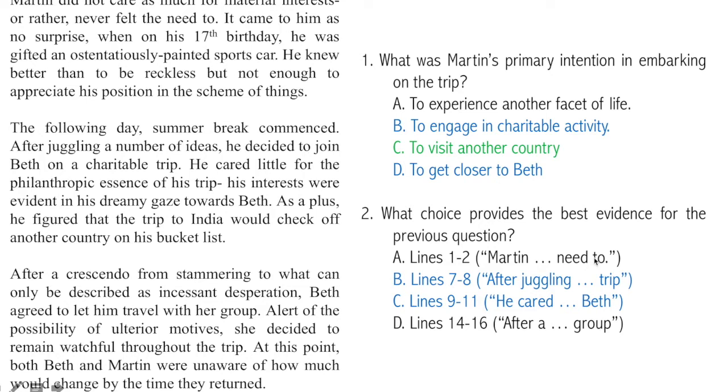If we look at lines 7 to 8, after juggling a number of ideas, he decided to join a bet on a charitable trip. We see that it corresponds to option B. Lines 1 to 2 are very vague, it does not correspond to any option. Lines 14 to 16, which is after it, just describes the action of him begging to get onto the group for the trip, and it does not really show much in terms of what his intention was. It just shows that he wants to get on that trip, not why he wants to get on the trip. So option D does not correspond to anything either.